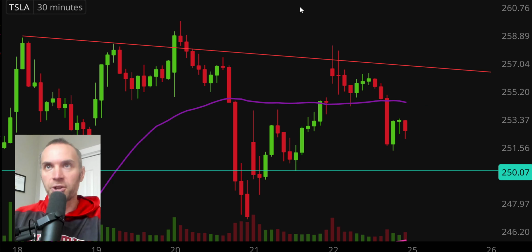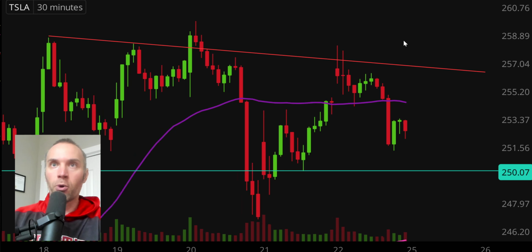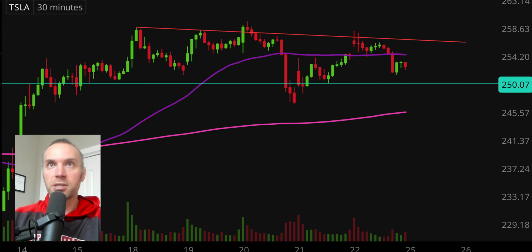In terms of supports, nothing new here to report. Still all about that 250 mark down here, which I suppose the price has gotten a lot closer to than where it was when it was up here. So keep an eye on 250, and if the price comes down there and pushes down through there, at that point, that could open up some more momentum and very realistically send the price down to that pink line there, the 200 period moving average. But you don't want to get too far ahead of yourself because as of right now, 250 hasn't even been tested. But if it does and fails, then you're going to want to keep an eye on these other areas.